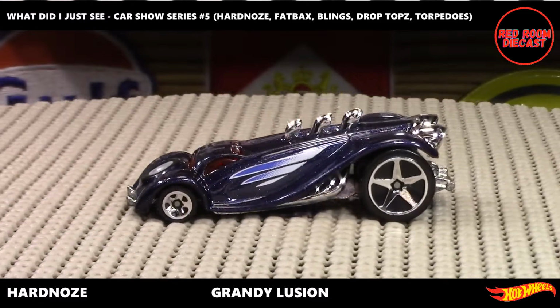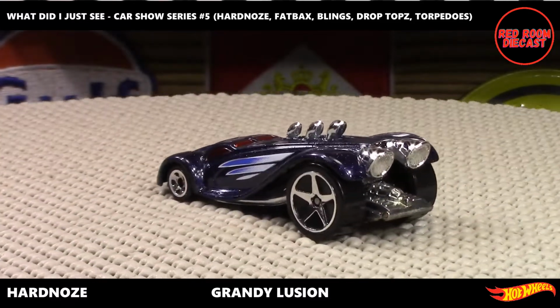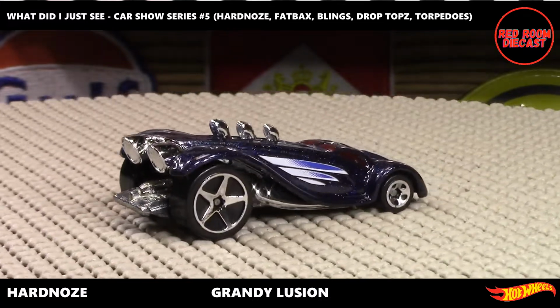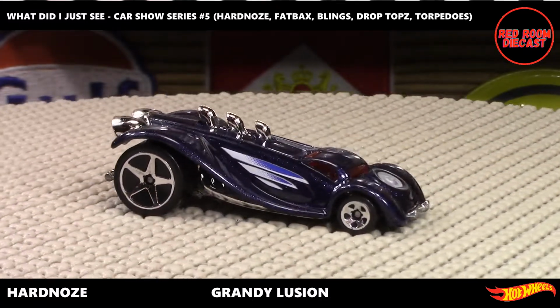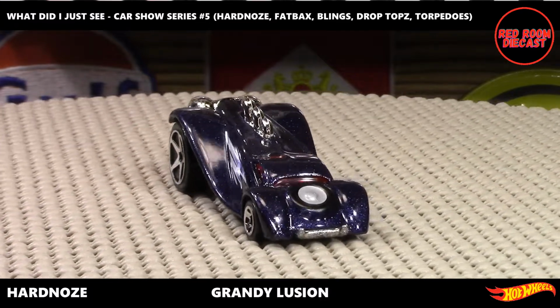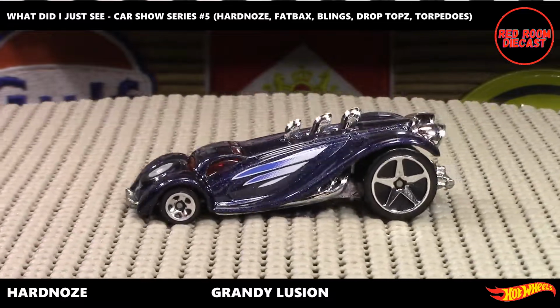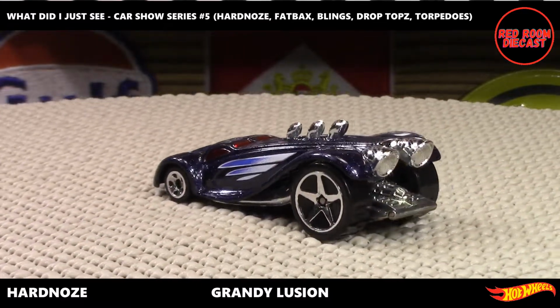So the idea behind this series, when they did do it, is to give it that cartoonish swoop look. You know, the huge front end all lifted up with these very large tires.